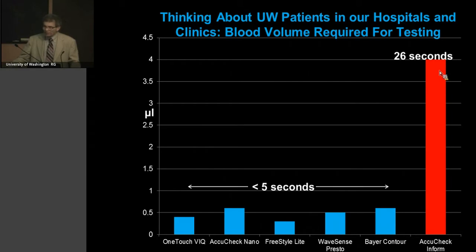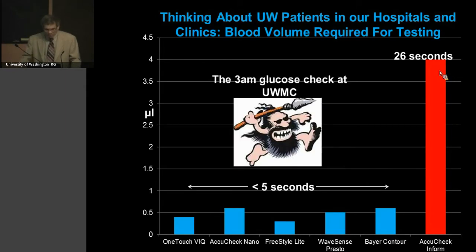And so with the administrators in the audience, if you have somebody getting a glucose reading every hour, think of the time, and Mark Holter, think of the money this costs with all of the time we're waiting for the glucose meter. But we're stuck with this, so you just need to know what the limitations are. And this is the 3 a.m. glucose check at University of Washington. This is what the patients think, because it truly is barbaric.